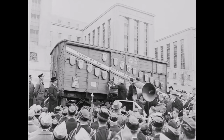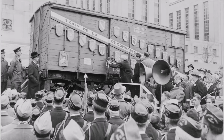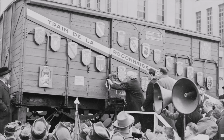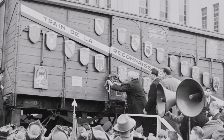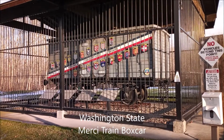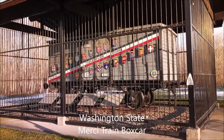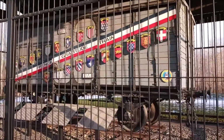As a gift of appreciation, France sent 49 of these Merci Train boxcars to the United States, one for each state, with the territory of Hawaii and Washington, D.C. sharing a car. The cars were filled with gifts and letters from a grateful French people. The boxcars were a gesture of thanks for the food, medicine, and supplies the American people had sent to France and Italy shortly after World War II ended.